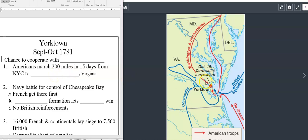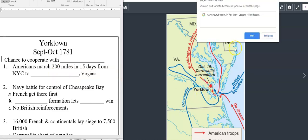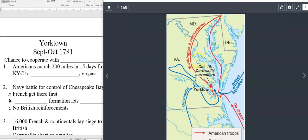Now, as Washington was marching, he had to hope that the French Navy was going to keep its part of the bargain. And the French Navy's part of the bargain was that it was going to come and make sure the British did not take over Chesapeake Bay.